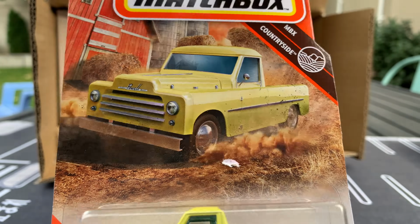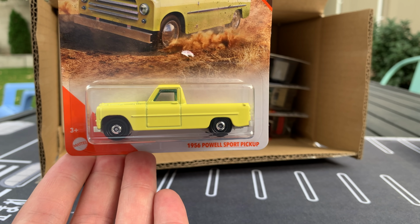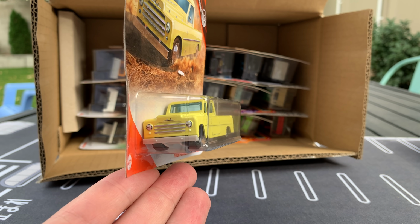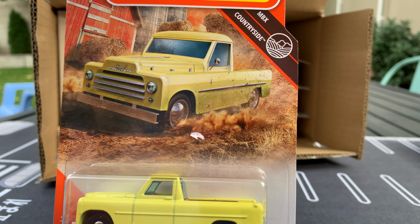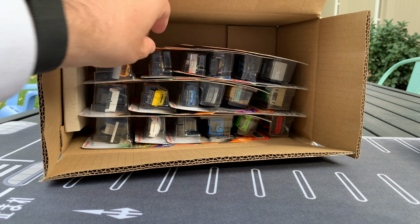Like if you look at that side silhouette, it almost looks like what a really young kid would draw, with hood, window, back. But this is a real truck. 1956. Looks like it. I mean, look at the front of it. It's just a big box. There's the art. It's a really cool model. Another one where this is what you love seeing Matchbox do, these kind of unique models.